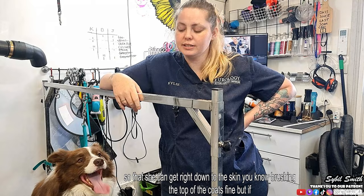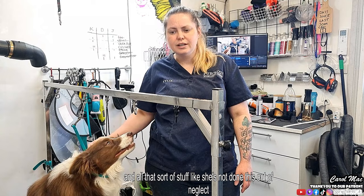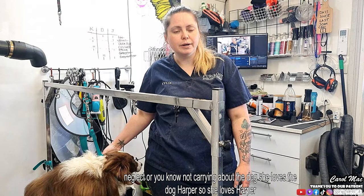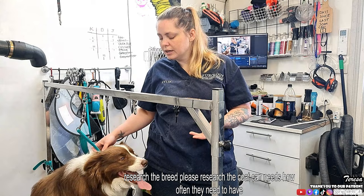She's very, very happy, very appreciative and apologetic. She's not done this out of neglect or not caring about the dog. She loves Harper, and she's very sweet. She just didn't know what she was getting into. So something we can all learn from this is, if you're going to buy a dog, please research the breed. Please research the coat care needs and how often they need professional grooming.